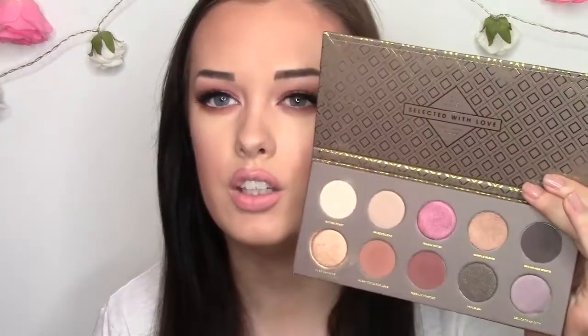So today I have a tutorial slash mini review on the Zoeva Coca Blend eyeshadow palette. Basically, I've seen this on a few YouTubers' pages and I was like, I need this. Like, I actually need that in my life. It is a beautiful palette that has all very warm neutrals with little pops of color. It's just beautiful. It has some mattes and some shimmers, and it's just right up my alley.